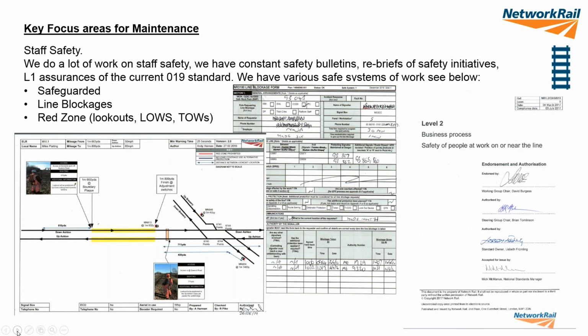In the middle is a line blockage form we use. When we take line blockages, we have to fill them out when we're speaking to the signalman, to make sure we've got all the correct data in. These are planned line blockages, so we use them. And the picture to the right is the actual front page to the 019 standard, which we work to when setting up safe systems of work. So that was just that.